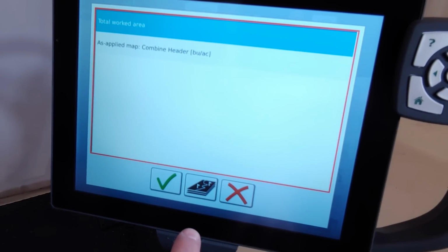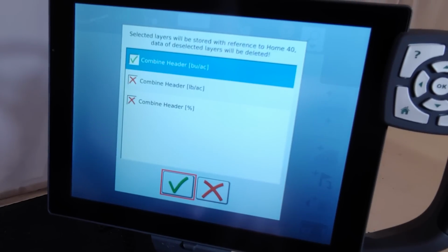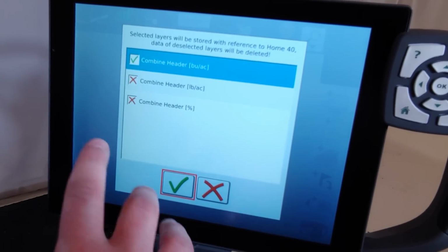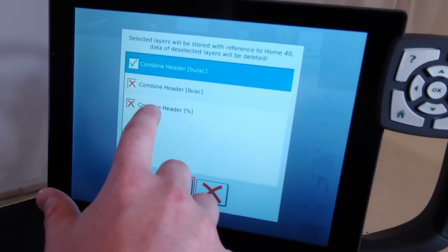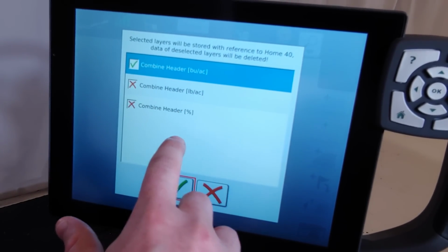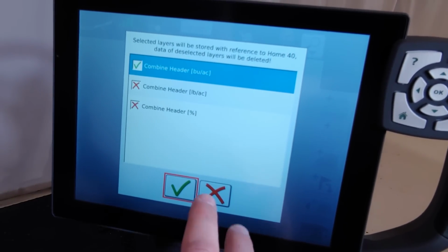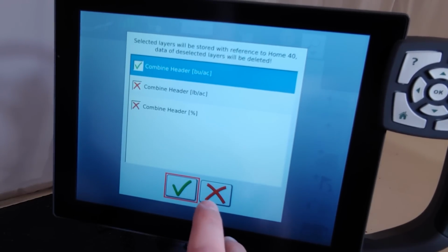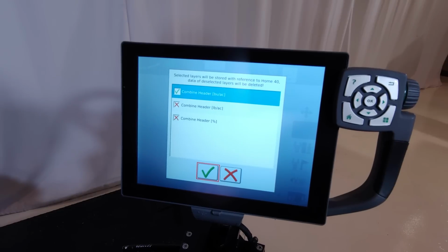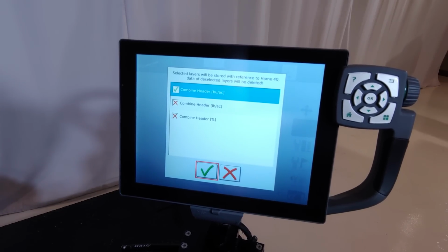To make sure that everything is set up properly, we want to go ahead and select our attribute icon. So here in the Titan terminal, we have our different map layers. We have our combine header layer in bushels per acre, our combine header in pounds per acre, and our combine header percentage. In your combine, the default for these three options will be that your combine header has a green check. So now that we've got our map layer set up correctly, we'll go ahead and select the green check.